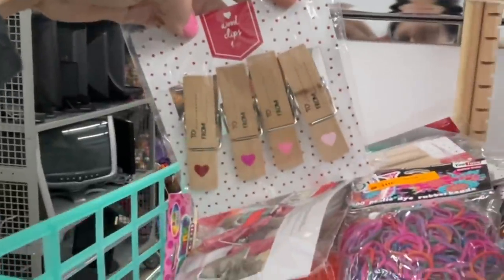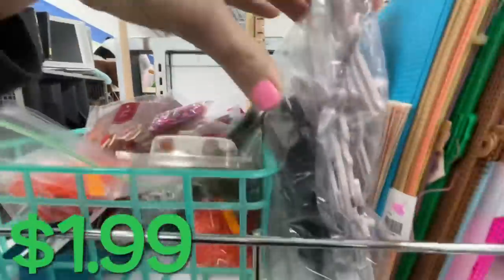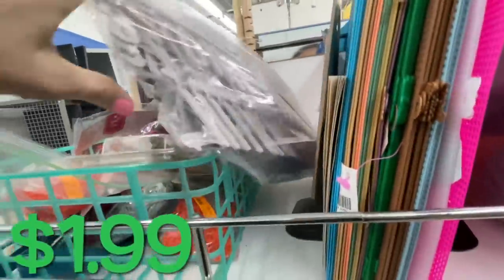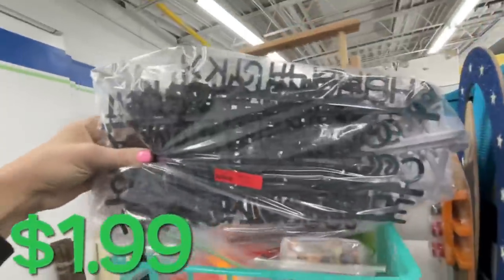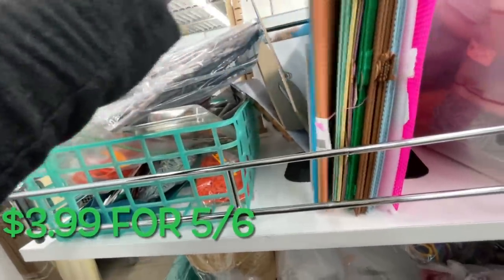Here were some darling little wooden heart clips. I thought those were really cute for crafters. This next item were those plastic letters. I don't have a big board to put them on. Otherwise, if I did, I probably would have popped on those. It was a whole bag.